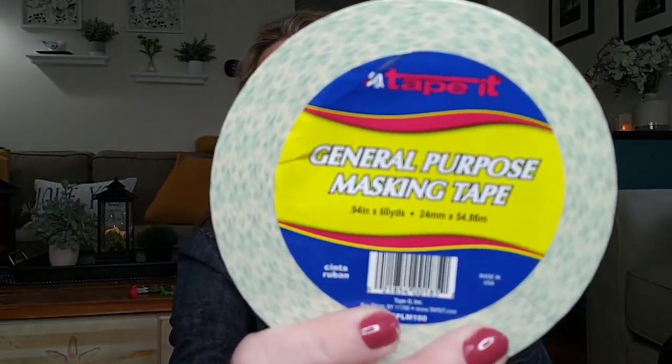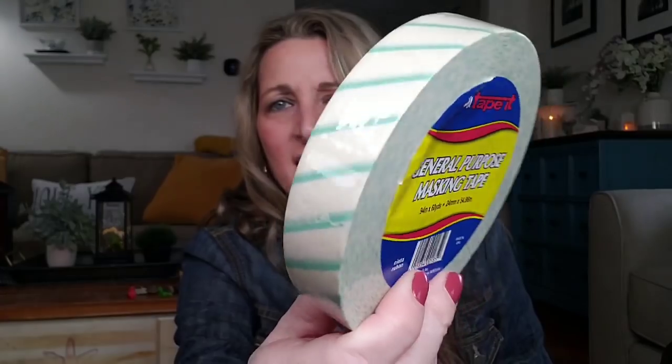This is taped general purpose masking tape. You get 60 yards, and this felt really, really sticky. There was one open. I'm like, wow, that's really sticky. And it has blue lines or green lines. Why is there green lines? That's my question. Does it make it stronger? I don't know. But this felt a lot better than the ones they normally carry.